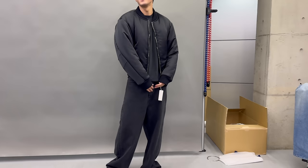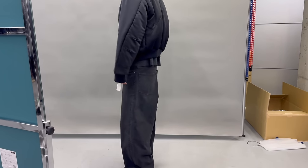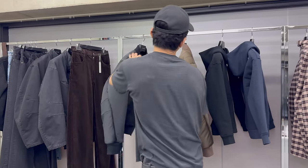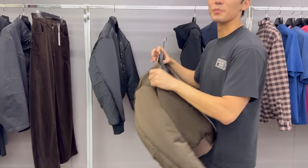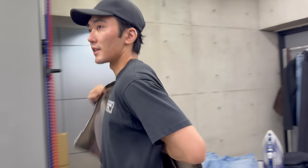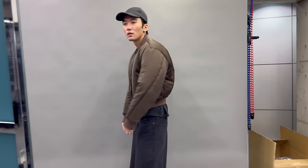Kawaii. It has like this beautiful sheen too. We also have this beautiful bronze color. So this is a size small. This is actually Kanawa-san's. We're just borrowing it for the video. But for reference, the size small fits me very snug. So if you want that cropped look, you can go with the size small and it still fits me perfectly fine.